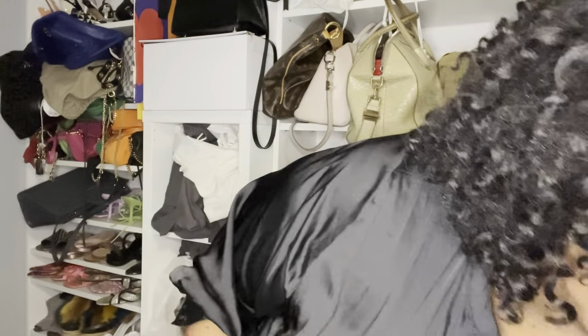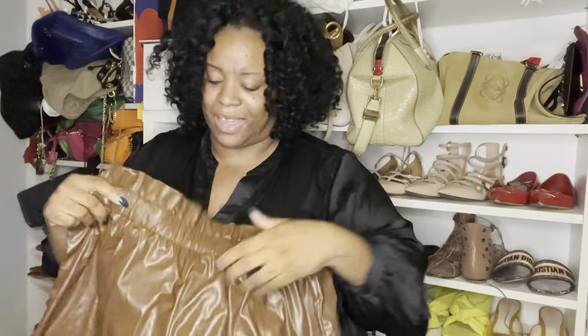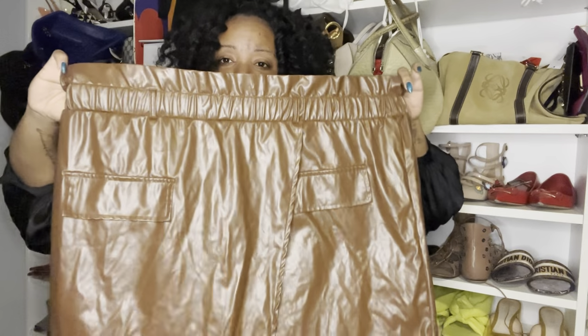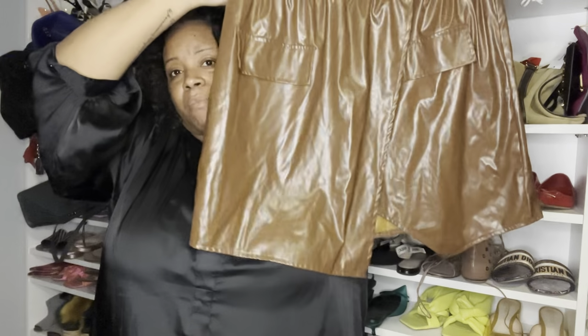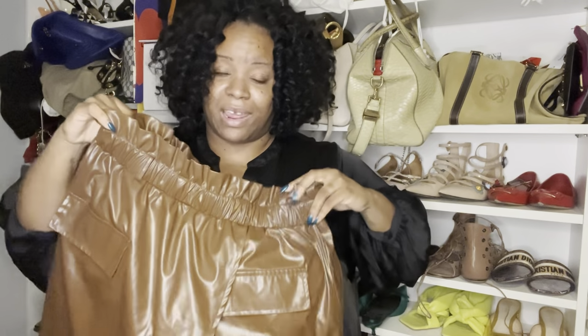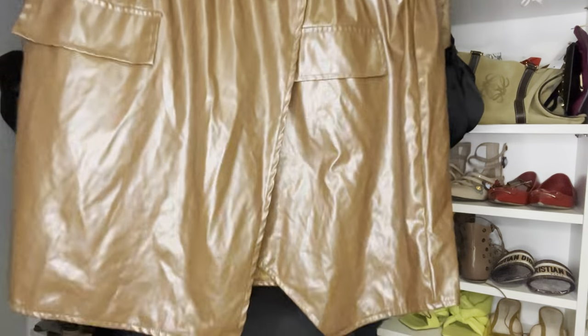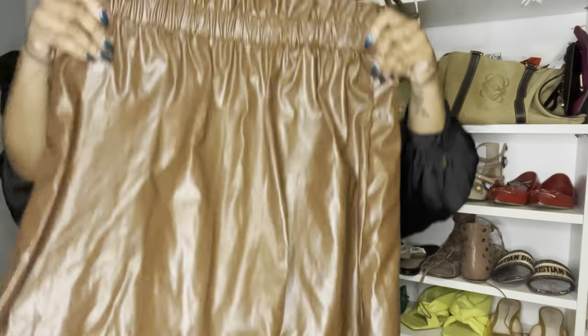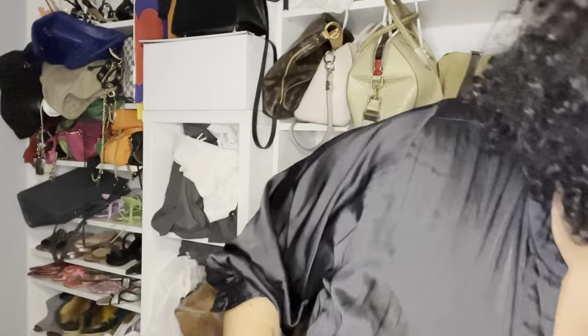And then we have, sorry, I'm reaching over. Forgive me. Shein size 1X. I actually thought this would fit me. I know it wouldn't fit me, but when I saw it on the rack, I was like, mm. So this is the Shein 1X. Again, I'm all about the caramel. This is my color right now. And that's the back, elasticized waistband.